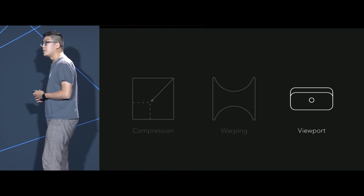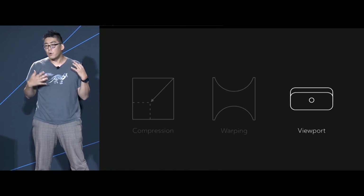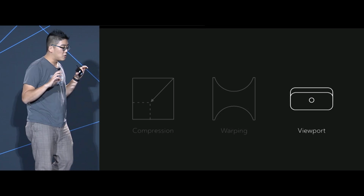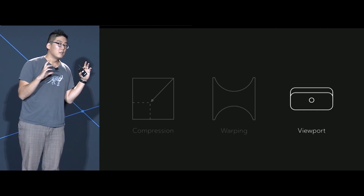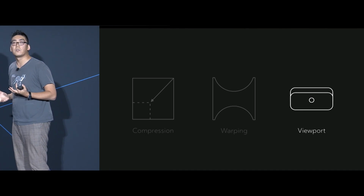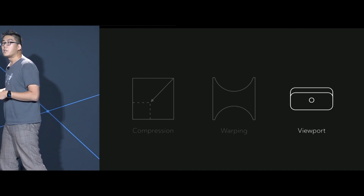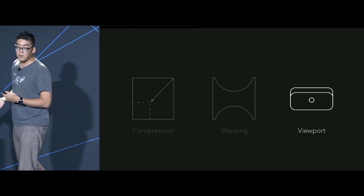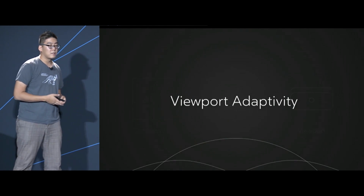And what we need to do is think about the fact that when you're watching these 360 videos in a head-mounted display, you're actually only watching a subset of the video. You don't actually care about the parts behind your head. You don't actually care about the things that you're not looking at. So why do we expend the effort of streaming that to you? Why do we take that bandwidth? And we call this viewport adaptivity.